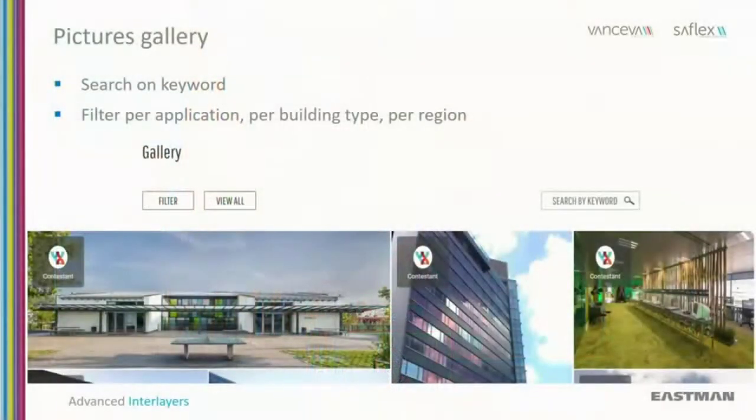Some exterior applications that are possible are doors and windows, curtain walls, wall coverings, balustrades, and overhead glazings. And for interior, Vanceva can be used nearly without limits in partitions, doors and windows, furniture, balustrades, floors. In the next slides, I would like to highlight some other remarkable projects using Vanceva. Again, all the images and the project information can be found on our website.